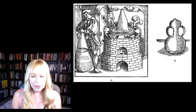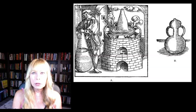The other figure on this slide was used for a similar purpose. The two arms were added so that the vapors could be circulated.